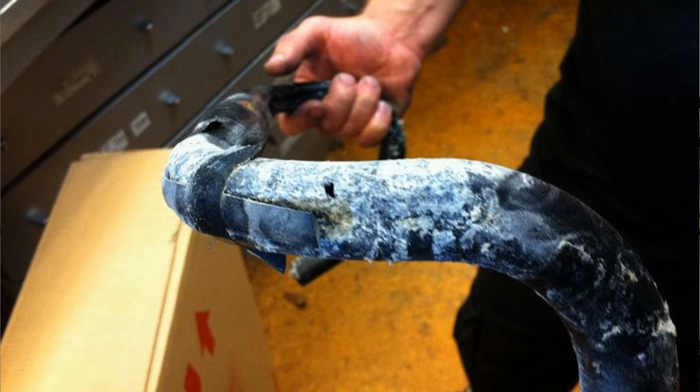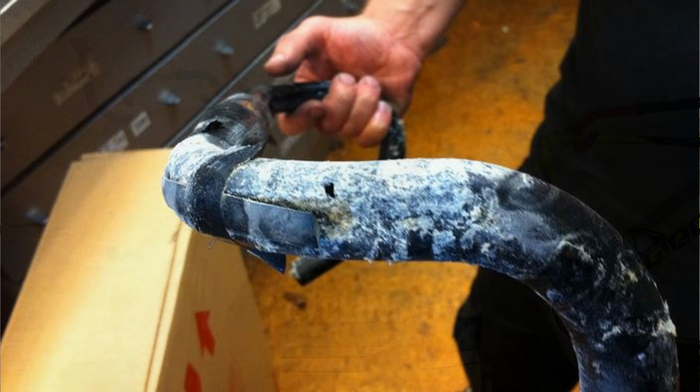Also, if you have alloy bars, you definitely want to be careful with that, because with alloy bars, you get sweat up under the bar wrap and it will actually corrode the bars and your bars could snap. So you don't want that to happen. So during the summer, try to change out your bar wrap once a month is what I would do, just so you prevent that from happening.